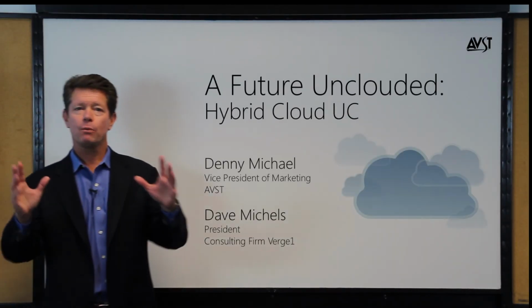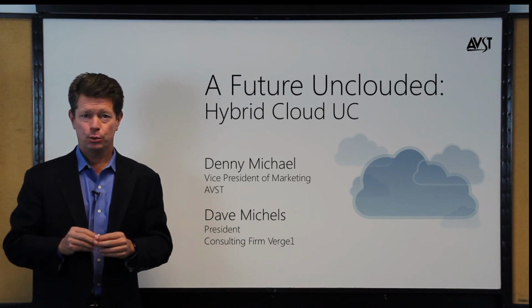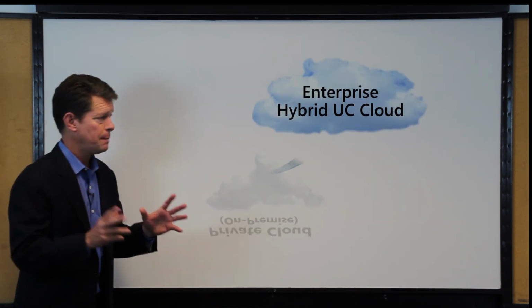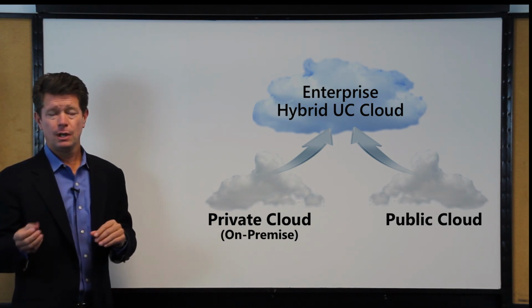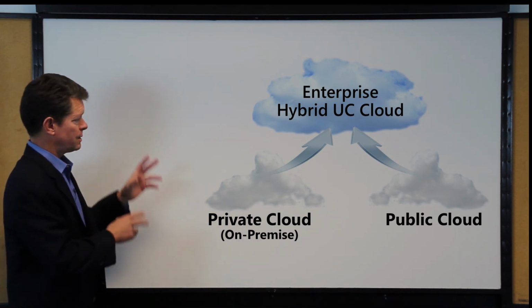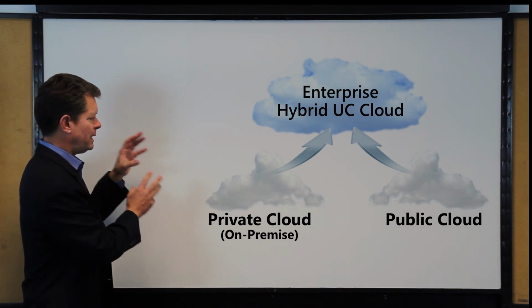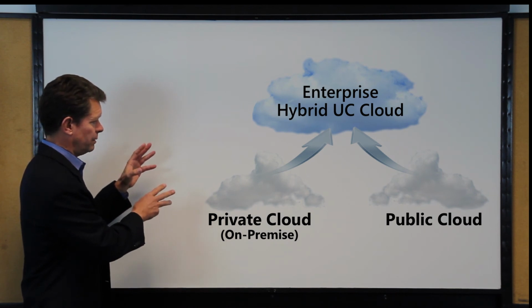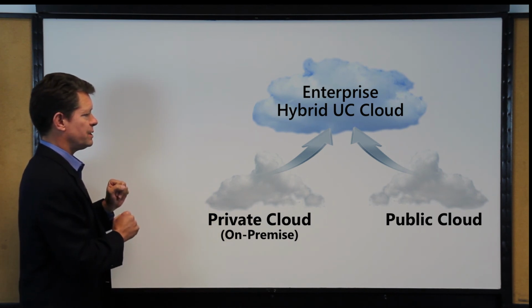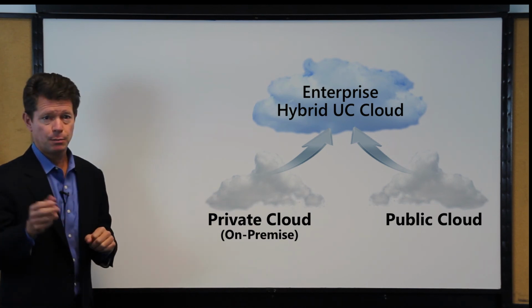Hi everybody. Today we're going to be talking about the hybrid cloud and what it means for UC deployments. Now simply put, the hybrid cloud is a mix of on-premise and public cloud UC components. Many of our large customers are taking their multiple locations and centralizing them. And depending on the mission-critical nature and compliance and confidentiality concerns, some elements of their UC stack will remain on-premise, while some will be delivered in the public cloud.